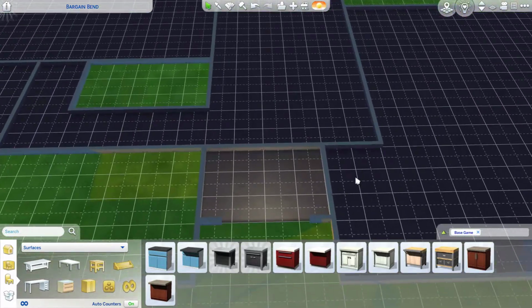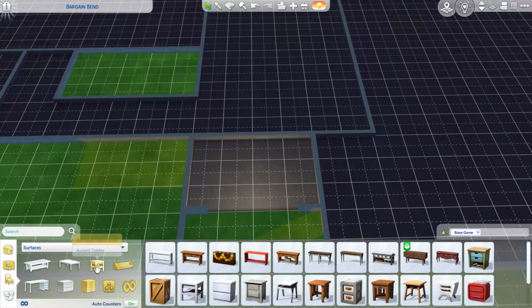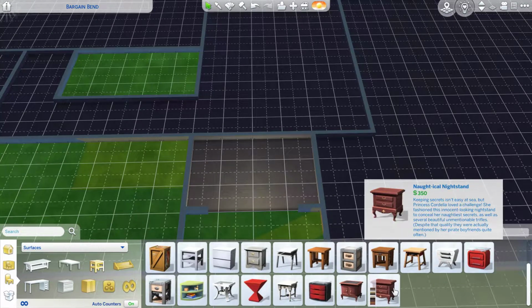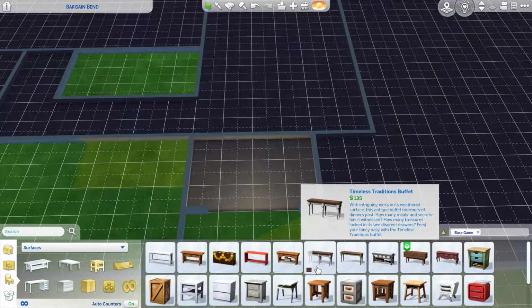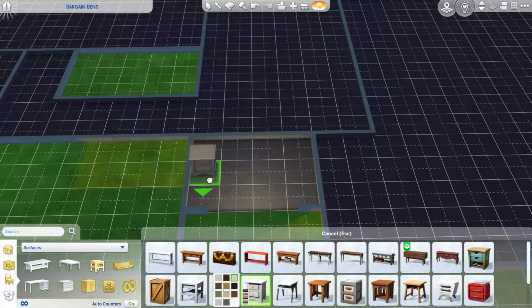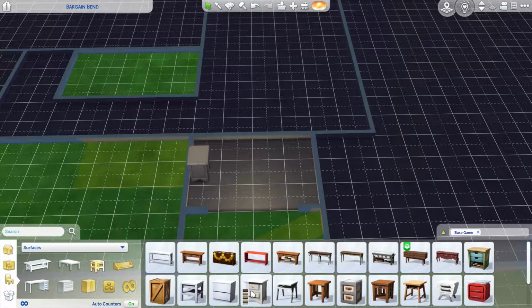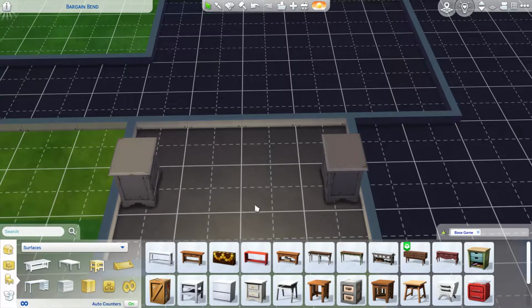So right here, we're having the foyer, or the foyer. I'm not sure how it's actually pronounced. So this is basically just going to be little end tables or night tables or whatever you want to call them. Do we not have anything that's not weathered? Okay. So our sim can actually put their mail here if they want to. Not that they actually seem to bother with that anymore, which I think is decidedly weird.